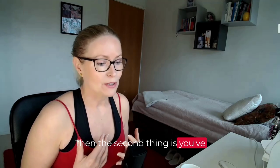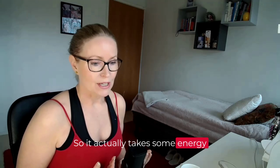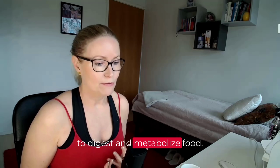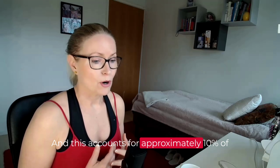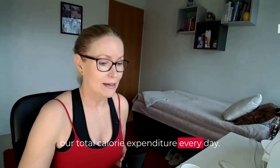Then the second thing is the thermic effect of food. It actually takes some energy to digest and metabolize food. And this accounts for approximately 10% of our total calorie expenditure every day.